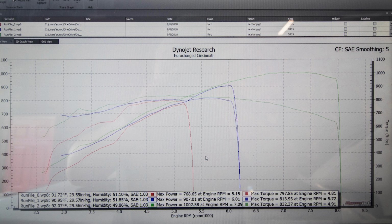1,002 horsepower, 832 foot-pounds. Awesome. All right, guys, so the dyno runs are complete, and we're done.